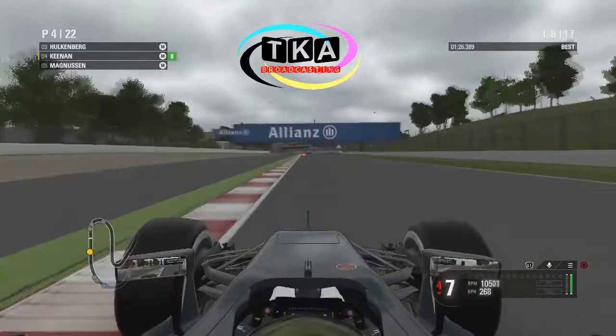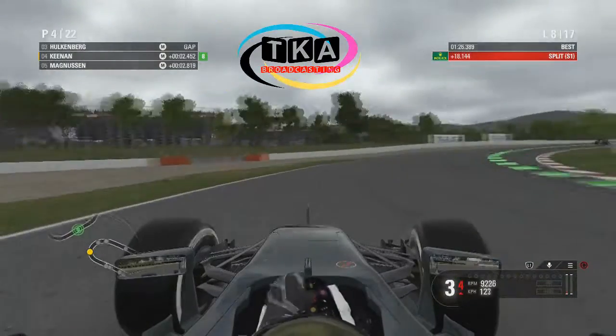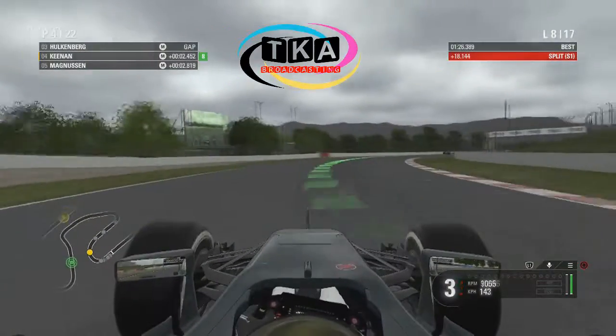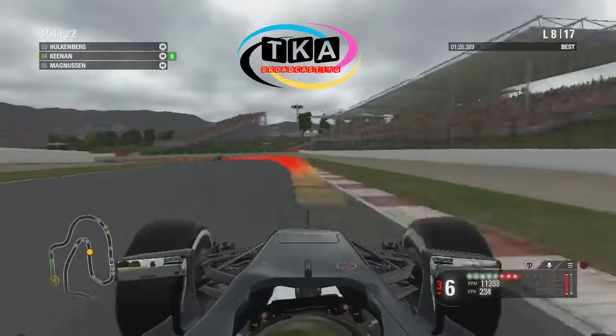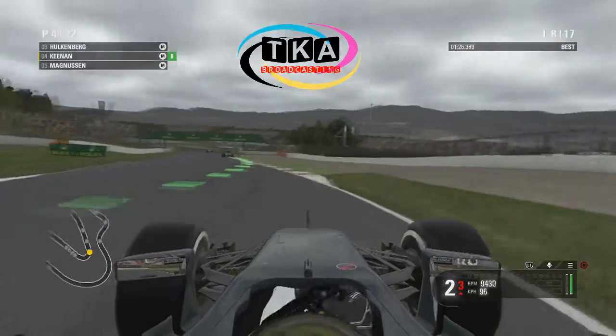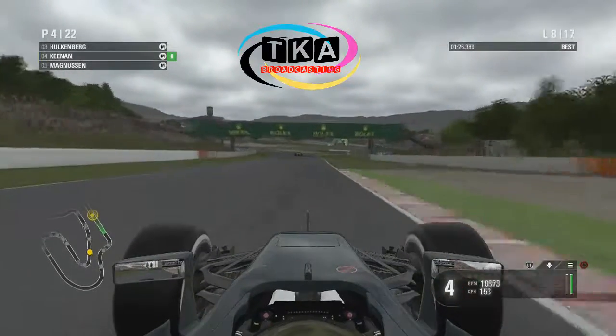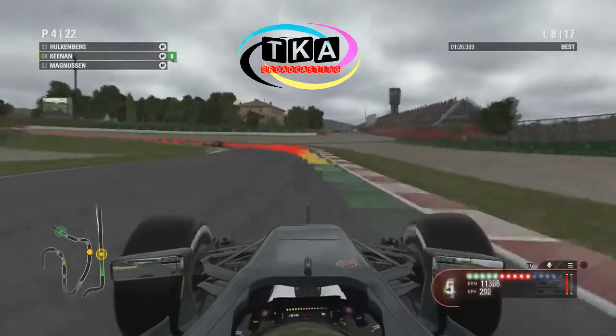So it's pretty much a wait-and-see game with the rain. But you can see we just go a bit wide. You can tell that the rain is starting to come down because the track was starting to grease up a bit here. You can't see it so much on the screen, but I could just feel it. There was just no grip whatsoever. But as you can see, even Rosberg was struggling in the conditions.